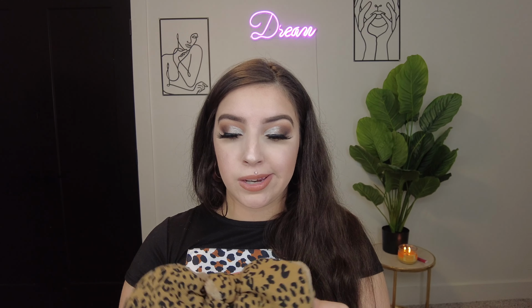And next is this leopard headband. It has this bow detail in here. It has this really soft material on the inside of it. This was $2. Sometimes your makeup tends to stain them, so I definitely was in need of another one.